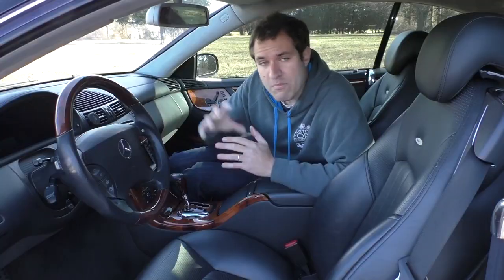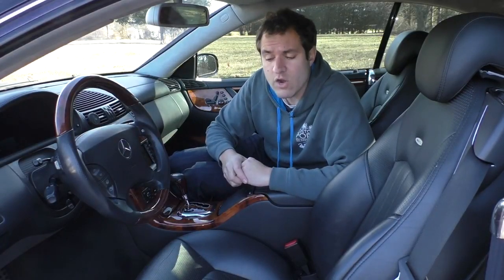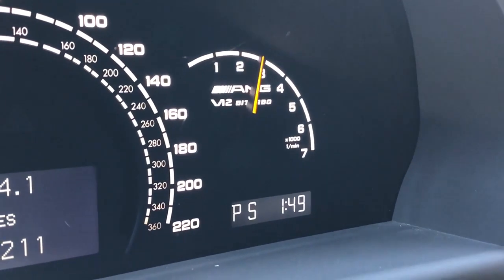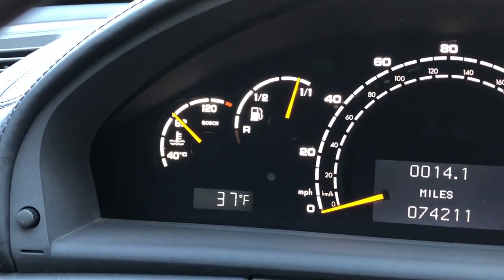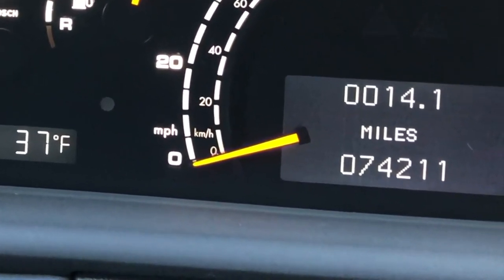Now, moving on to the gauge cluster of the CL65, there are a couple of interesting things in here, one of which is the fact that the needles are sort of floating. Both the tachometer needle and the speedometer needle don't have a middle part, they just sort of float around. I think they're magnetic or something like that. It's a really cool look when you're driving down the road. It makes you feel like you're in something sort of futuristic.